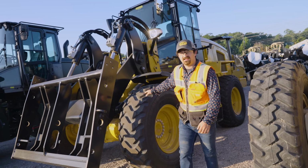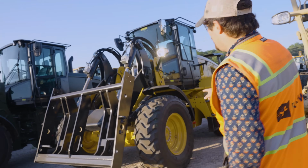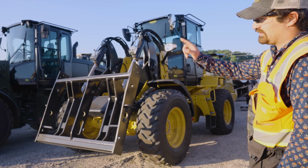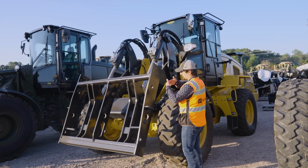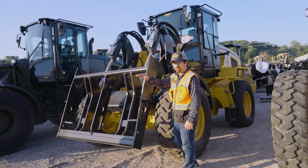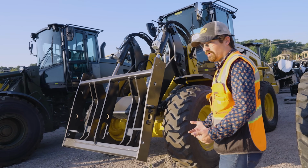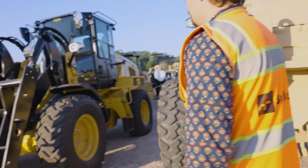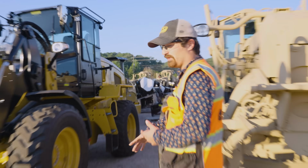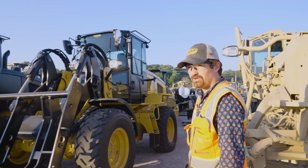So this is a 930M IT. And the difference between an IT and a standard configuration boom is your loader arms are split, so you don't have one mono boom. You've got two little booms on the side. Pretty much the only benefit of that is visibility down to the work tool. So if you're working on a pipe crew, if you're using forks a lot, it allows you to see better what you're doing. Pretty gnarly.